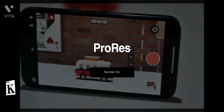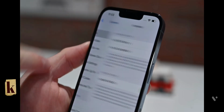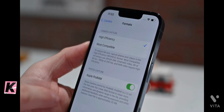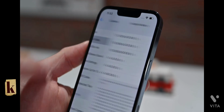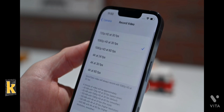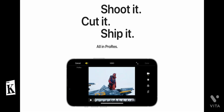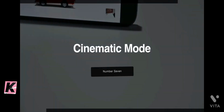We can't show you much of ProRes at the moment, but this is one of the new features coming to the iPhone 13 Pro. Apple will enable this, and it's kind of like Apple ProRAW, but for video. It's raw video that you can shoot, edit, and master straight from your iPhone or your iPad. Unfortunately, it's not here at launch, but it should be arriving soon in an update.